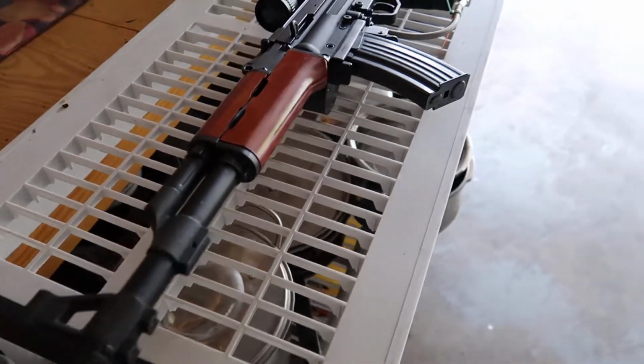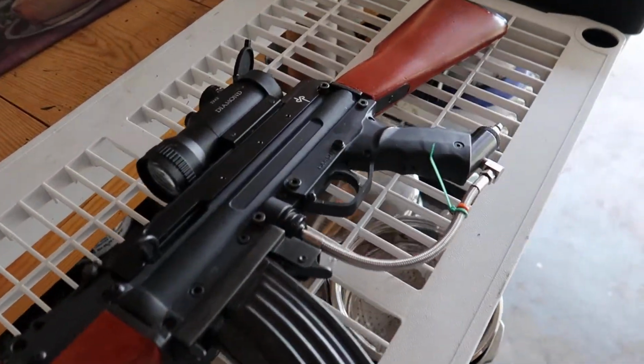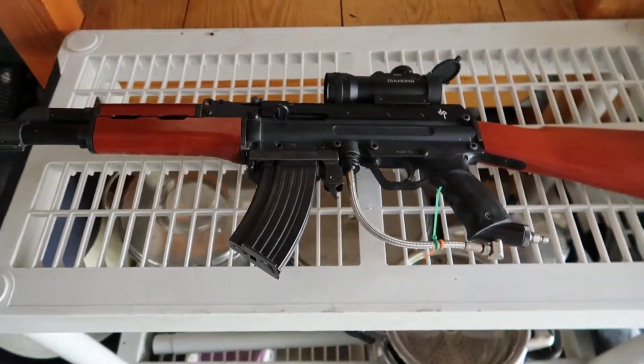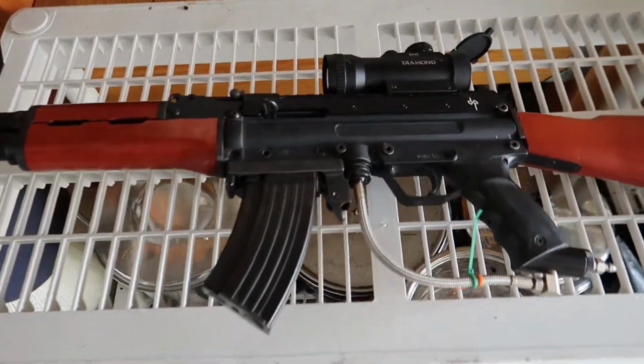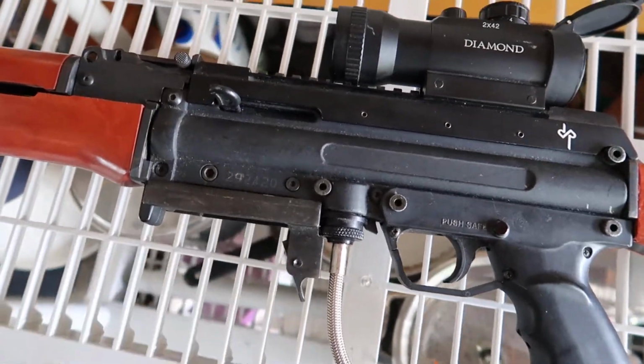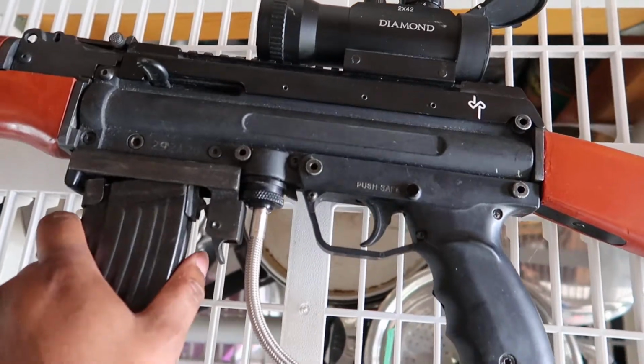The AK look. Always got a lot of looks, a lot of fun. Took a lot of great pictures with this. You can see it has a scope on it. It has a removable magazine.